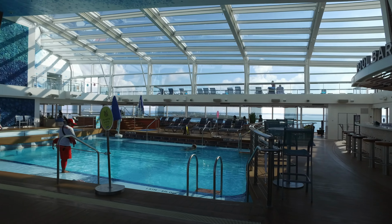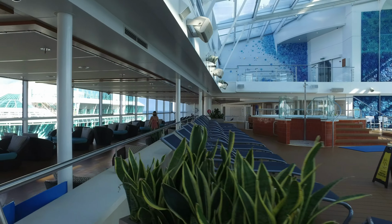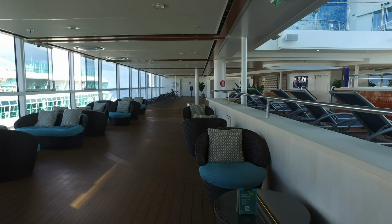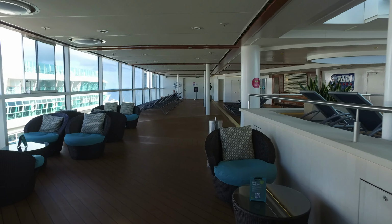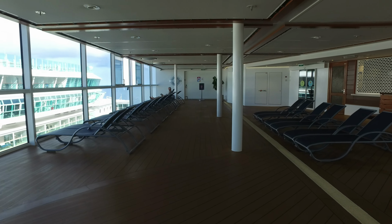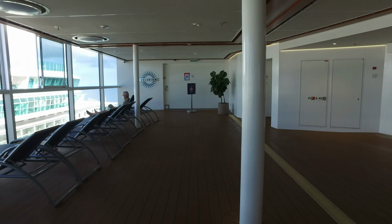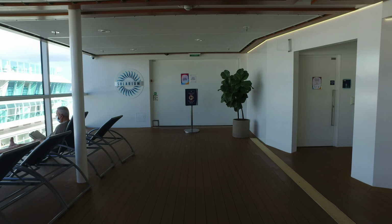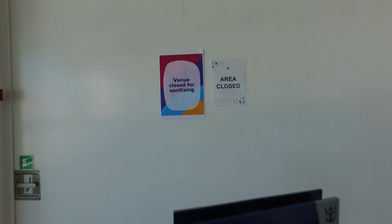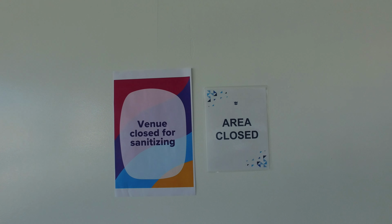And here is the indoor pool. There's also a few hot tubs here, and it's fully enclosed, but the roof can be opened. Unfortunately, looks like the Solarium is closed right now. We'll get back to it another day.